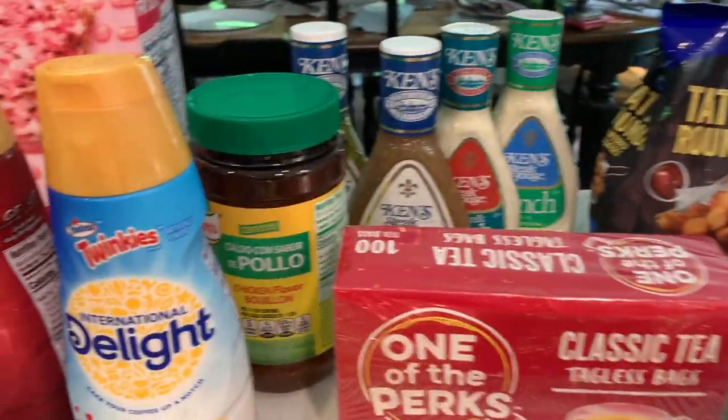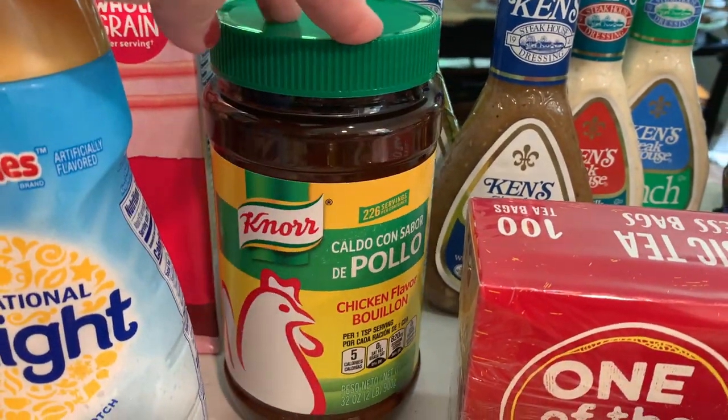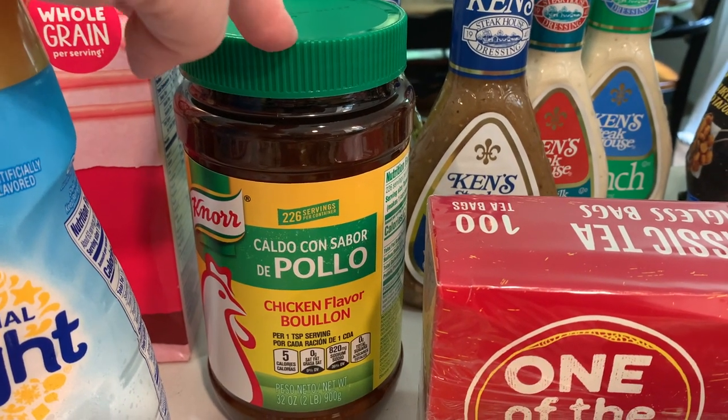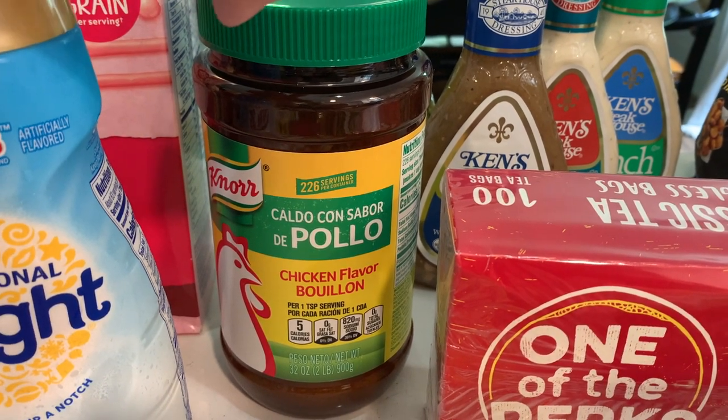Okay, back here. I go through chicken bouillon pretty fast, and I never buy this great big one because honestly, I like the size of the smaller one better for my spice cabinet, but it's just so much more cost effective to get this big one.